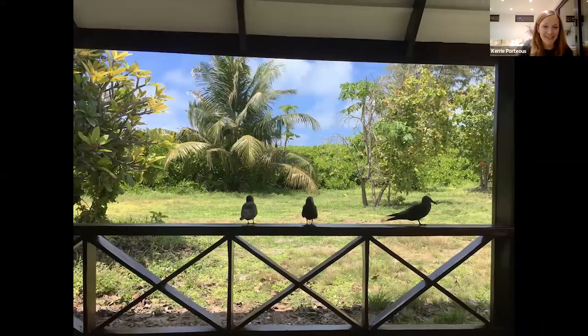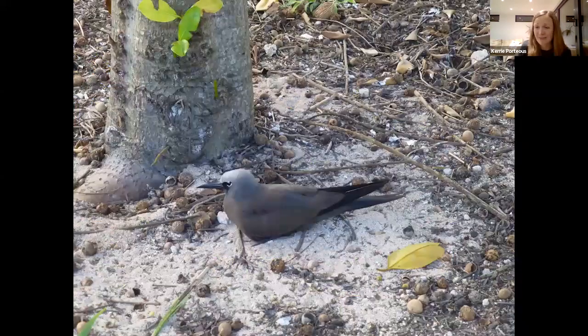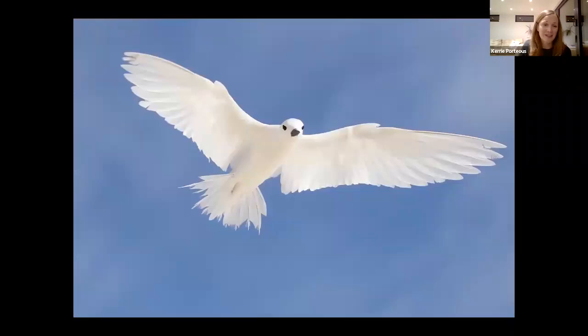And the birding is super easy here, so you can just be sat on your deck and hear greater and lesser noddies just keeping you company. I actually started keeping a bird list of birds that were inside my lodge, not just on my veranda, but actually inside my lodge, and that got quite extensive in the end. They're really friendly. They're not worried about you at all. You can just wander past. You get really lovely close photo opportunities.